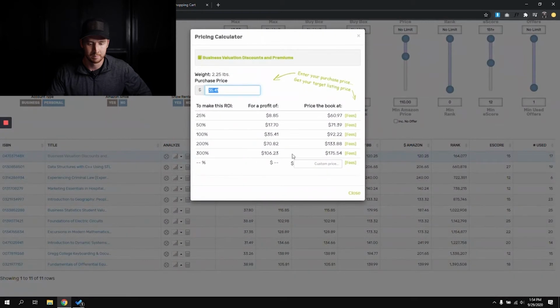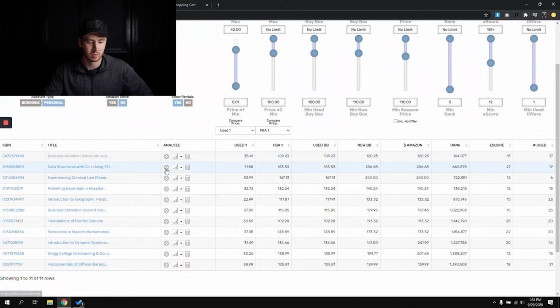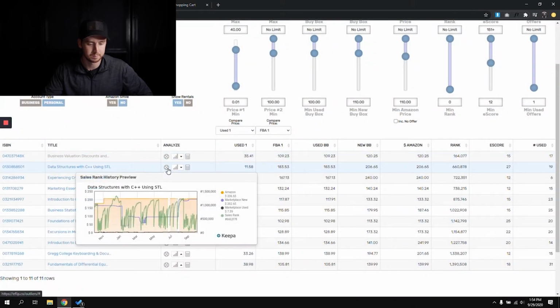Let me double check that number. I believe that was about $42 profit. So we're almost to our $50 goal already. $40 profit for that one book. Let's look at the next one on this list and see what we see here.